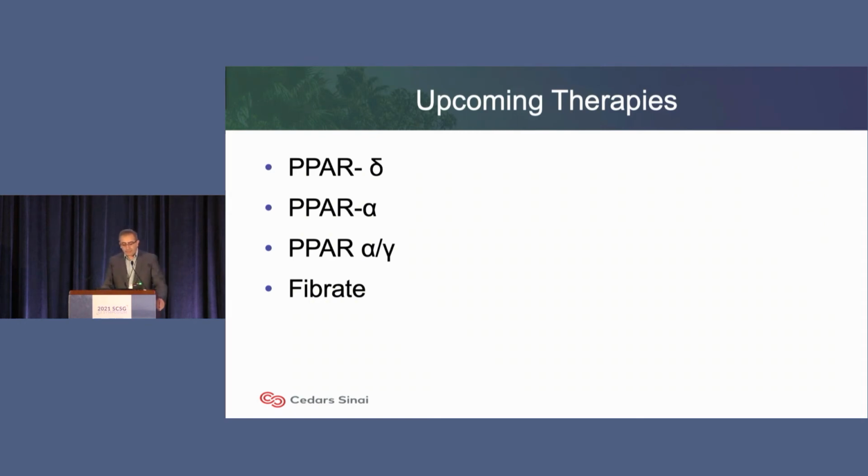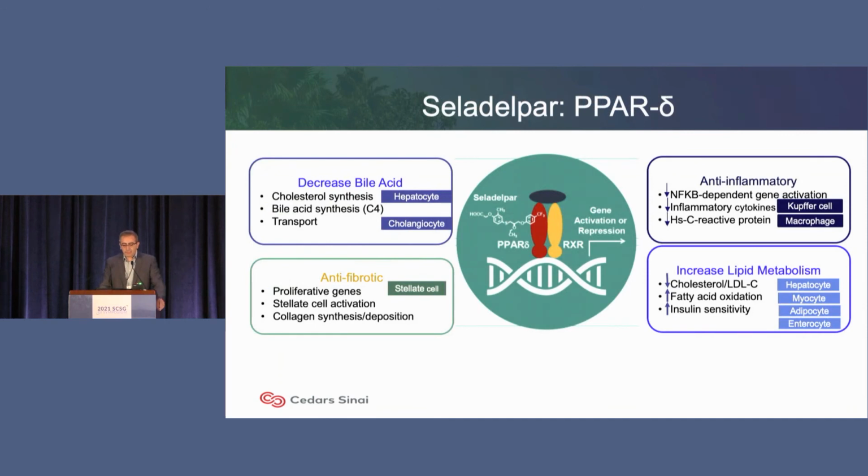So we're going to talk about 4 of them. We're going to start with the PPAR delta agonist, seladelpar. Activation of the PPAR delta leads to a decrease in the bile acid by its effect on hepatocyte and cholangiocyte. It has anti-inflammatory property. It increases lipid metabolism, and that's one of the reasons why this class of drug was initially developed for fatty liver, and it has antifibrotic property by its inhibition of the stellate cell activation.